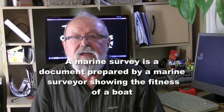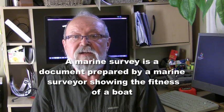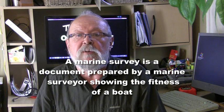Before inspecting a boat, ask the owner if they've had a recent marine survey. A marine survey is a document prepared by a professional surveyor that lists all the major equipment on the vessel and the overall condition of the boat. This survey also tells you if the boat does not comply with safety regulations and any work that may be required. It also provides an evaluation of the approximate resale value of the vessel.